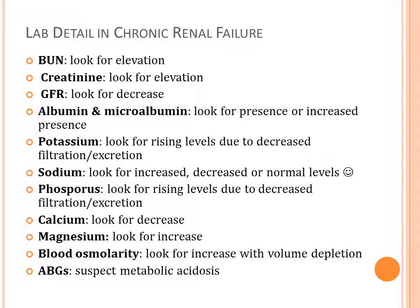So on this slide, it says lab detail in chronic renal failure, just looking at those labs on their own slide here. Again, try and get a handle on increased, decreased levels, what's happening in the body to cause either that to stick around or get excreted, or why those levels would change.